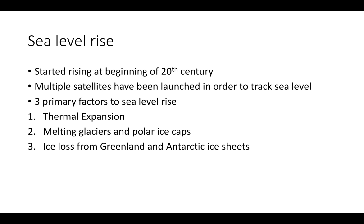Moving on, the third factor is ice loss from Greenland and the Antarctic ice sheets. Now, the Greenland ice sheet actually covers an area about equal to the size of Alaska and has a peak thickness of almost 2 miles. The amount of ice the Greenland ice sheet holds actually has the capability to raise the world sea level by 20 feet. The Greenland ice sheet is located in the Arctic region, which is heating up at twice the rate of the rest of the world, causing it to melt at an accelerated rate.